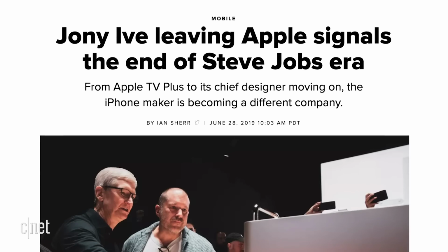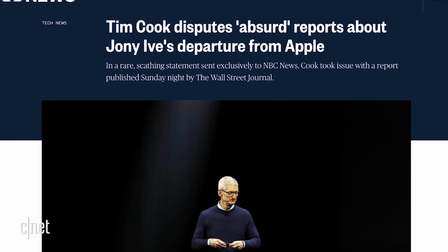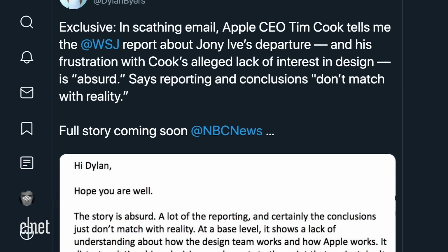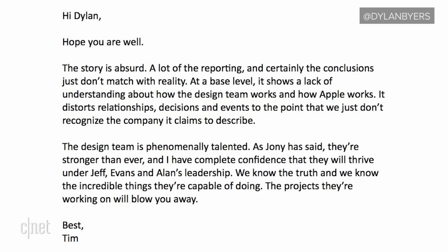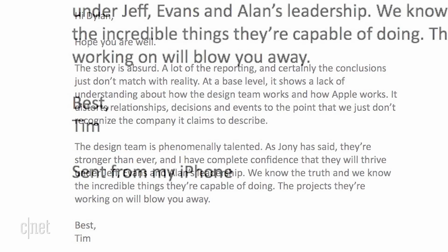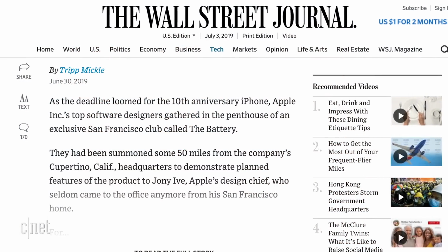Yikes. Tim Cook apparently did not like the Journal's portrayal of the situation, calling it, quote, "absurd," shortly after the article went live in an email to NBC, published on Twitter by reporter Dylan Byers. The Apple CEO says, quote, "A lot of the reporting and certainly the conclusions just don't match with reality. It distorts relationships, decisions, and events to the point that we just don't recognize the company it claims to describe." Worth noting, sent from his iPhone. You know he took offense because Cook rarely responds personally to media reports. And in the meantime, the Wall Street Journal said it stands behind their story.